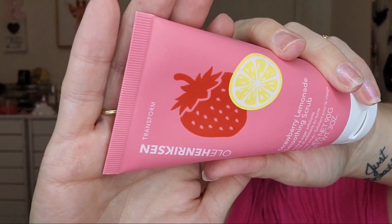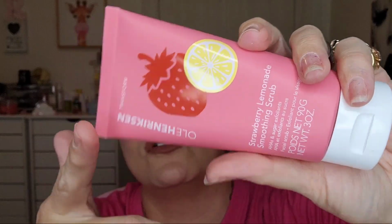Next up, I'm incredibly excited about this. This is the Ole Henriksen Strawberry Lemonade Smoothing Scrub, AHA, and Sugar Exfoliant. I'm so excited about this. I'm a big fan of Ole Henriksen, and you guys know I love skincare, and I believe this is a pretty new launch for them as well.